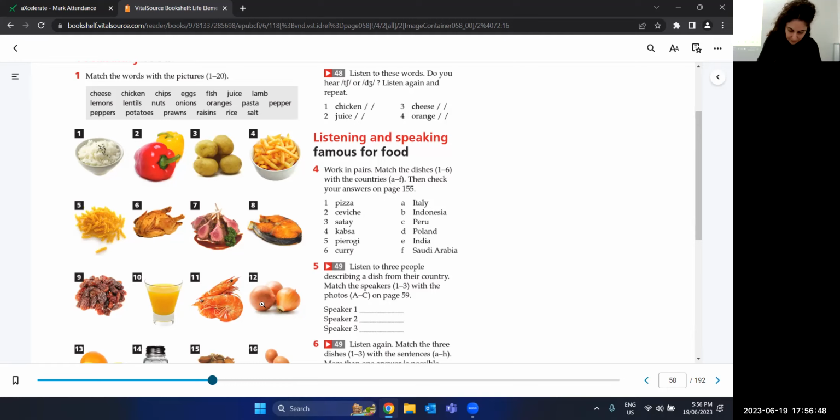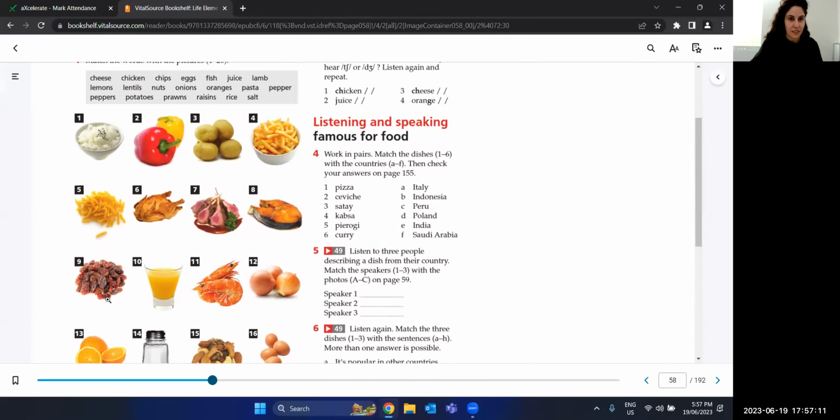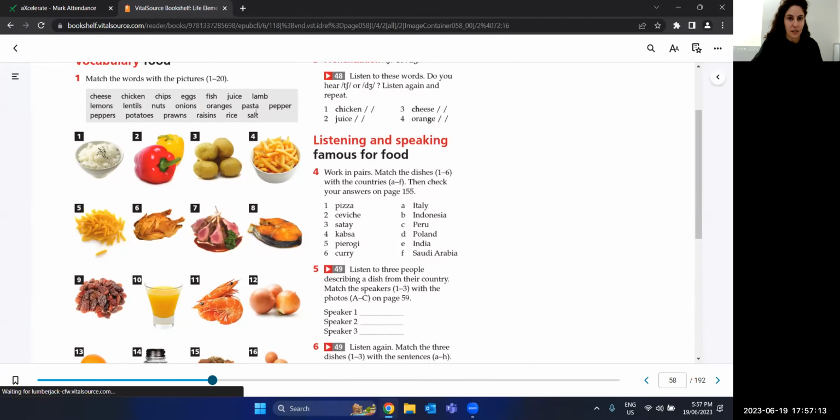Onion. Does anyone not like onion? Because some people, they don't like onion. No? You like? Yeah. 13. Orange. Oranges. Because there's more than one. Yes. 14. Salt. Salt. Yes.